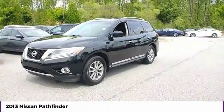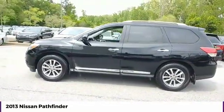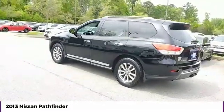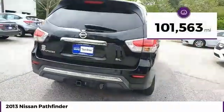The Pathfinder has a premium interior with 3 rows of seating for up to 7 passengers, as well as versatile seating and cargo configurations. This SUV appeals to both truck lovers and car lovers and is priced below $15,000. This vehicle has less than 105,000 miles.